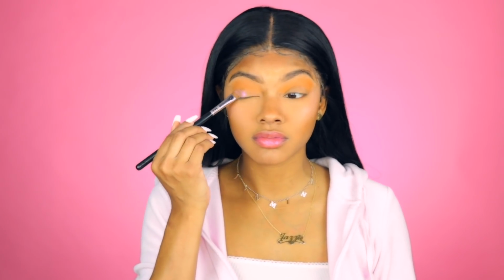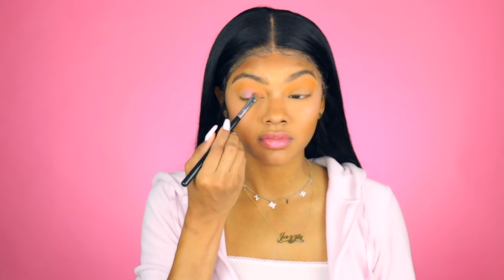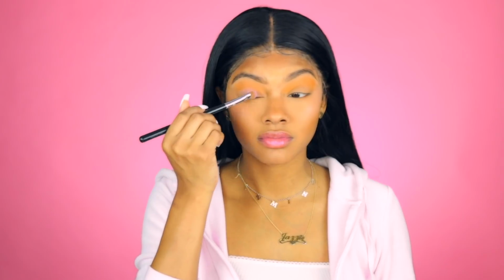Going back to my eyelids from the same palette, I'm just going to pick up Felicity, which is like a really pretty purple shade, and I'm just going to pop that directly on my lid.